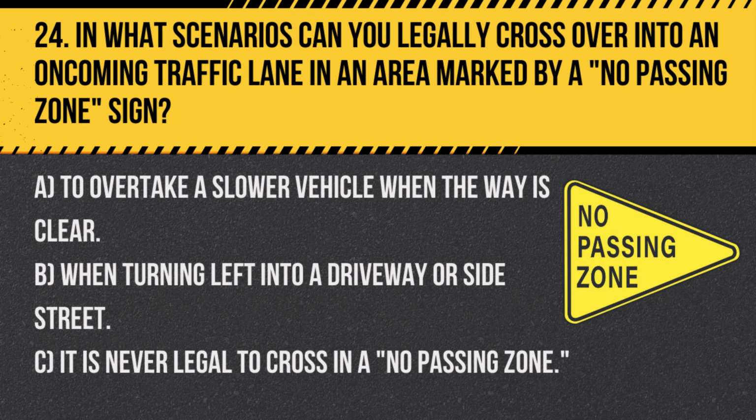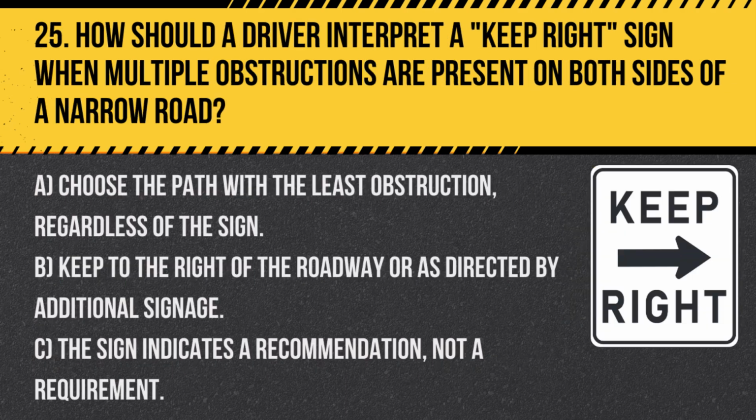Question 24. In what scenarios can you legally cross over into an oncoming traffic lane in an area marked by a no passing zone sign? A. To overtake a slower vehicle when the way is clear. B. When turning left into a driveway or side street. C. It is never legal to cross in a no passing zone. Answer: B. When turning left into a driveway or side street, this is generally the only exception to the no passing zone restrictions.